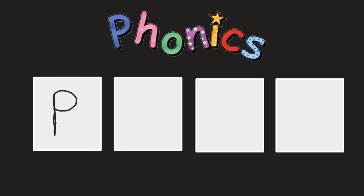P-p-p. I wonder, what comes next? P-a. P-a. Oh, now, how do I get A? Can you tell your mummies and daddies? What two graphemes make the phoneme sound of A? Well done, it's an A and a I come together to make our vowel digraph of A. Right, P, A. What's the next phoneme? P, A. Well remembered.